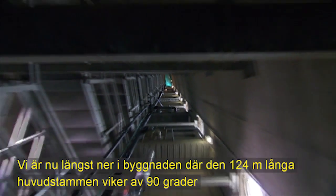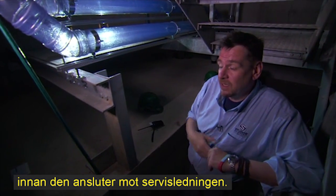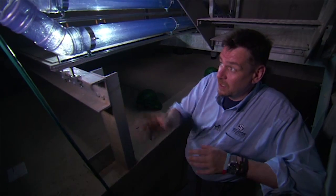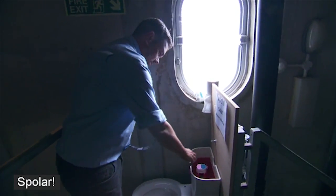We're at the base of the building where the stack's dropping 124 meters and it's turning direction before it drops off and goes into the main sewer. So this is the major point that we get problems with drainage, because as the water's falling about 3 meters a second, it changes direction. Okay, we're going to do a toilet paper flush. Flushing.